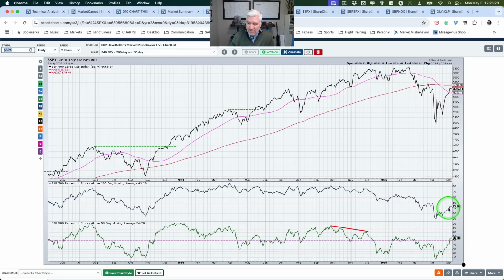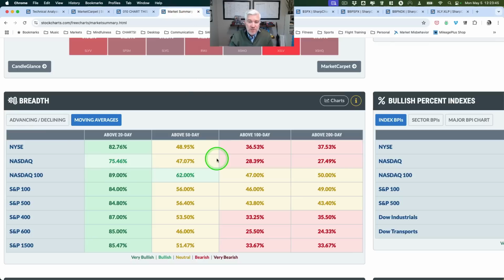So what we're looking for here is this to stall out below 50%, or just be unable to hold a 50% level, and for the percent of stocks above their 50-day moving average to break back below 50%. That's why this chart could be so vital. It's been a broad tactical advance off the early April low. Any tactical weakness will be reflected on that chart. That's why I'm watching that chart and also watching this widget on the market summary page.